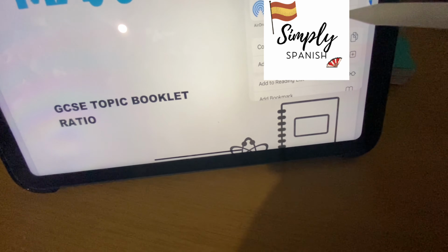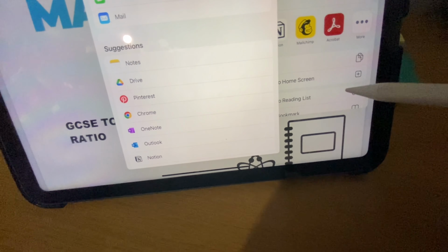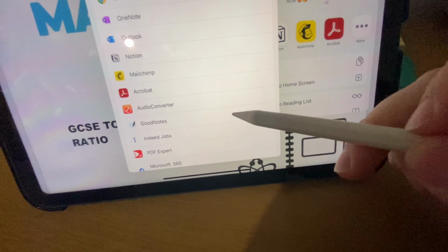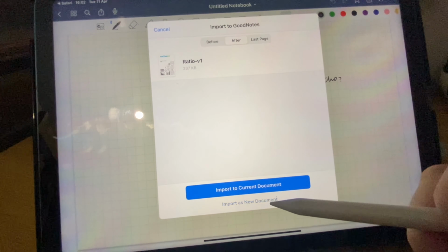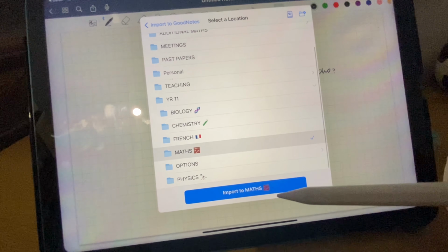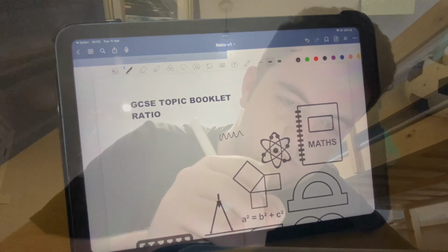Just hide some information, obviously, and you want to scroll until you see more, and then as you come down, there should be a section here that says GoodNotes or Notability, depending on which one you're using. So I'm just going to press import as new document, and I'm going to put this into my Year 11 maths folder. Import to maths, and then I've got this into my GoodNotes, which then means I can start annotating it.